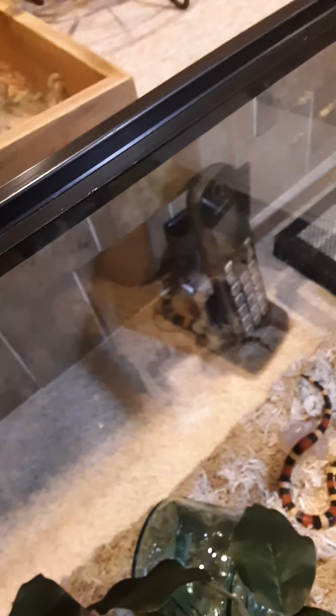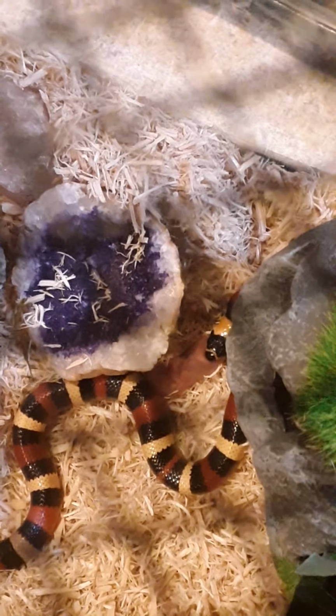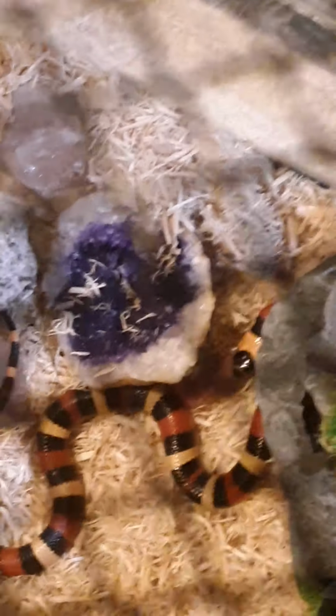Ripped its tail off. Crap. Hold on. Okay, so I ran in to get metal feeding tongs to pick that up with. And she got it herself. Awesome.